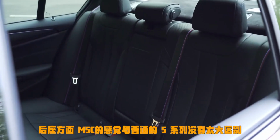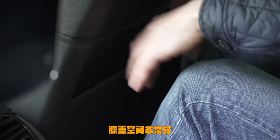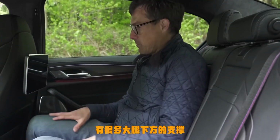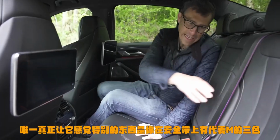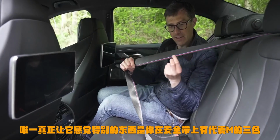Here in the back seats, the M5 doesn't feel much different to a normal 5 Series. So yeah, headroom's really good, knee room's really good. The seat base is really deep, so you've got lots of under-thigh support, so it's nice and comfy. The only thing that really lifts the back and makes it feel special is this. You've got the M colours there on the seat belts.